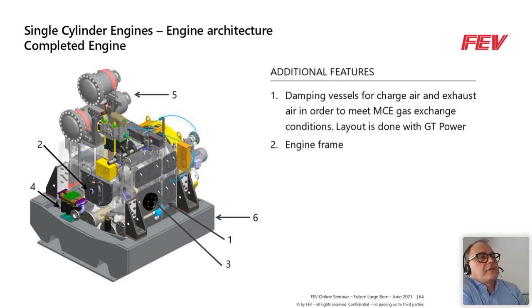Last thing is these vessels we use for the intake and for the exhaust system to damp the gas dynamic vibrations in the system, so that the gas dynamic behavior can be adjusted to a level comparable to multi-cylinder engines. And then we see the engine frame.